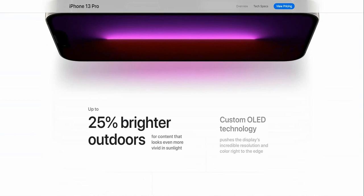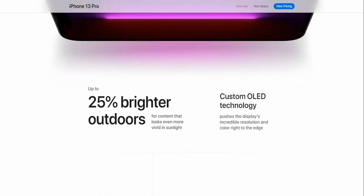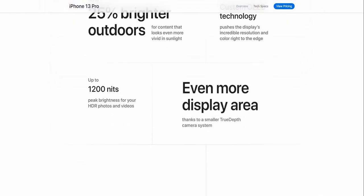25% brighter outdoors. So the display is brighter, so you can use it outside and you can see the display better outside. So that's very nice. For content that looks even more vivid in sunlight, custom OLED technology pushes the display's incredible resolution and color right to the edge. 1200 nits peak brightness for your HDR photos and videos, even more display area thanks to a smaller True Depth camera system.